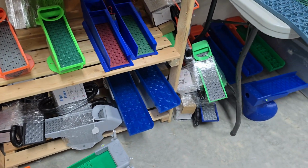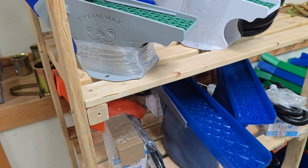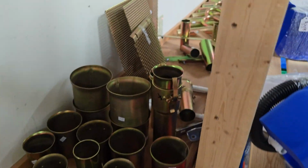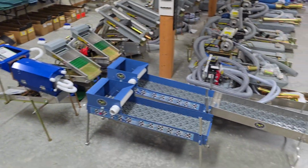I have a bigger one from them too, and I don't see that here, but we got some Dream mat cleanup sluices of all different kinds. So you can get just about anything here that you would want. It's probably the most extensive prospecting store on the East Coast. Guarantee that. Oh yeah, I didn't even show you the dredges.